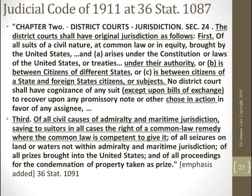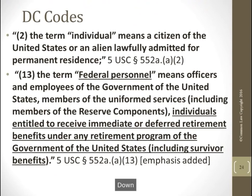And it's interesting to note here, it says no district court shall have cognizance of any suit except upon bills of exchange, okay, to recover upon any promissory note or other chose in action in favor of an assignee, okay? So the only thing they deal with is Federal Reserve notes. That's what that bills of exchange is, okay? They're calling it nice there, bills of exchange. It's actually an IOU. Third of all, civil causes of admiralty and maritime jurisdiction saving to suitors in cases of a right a common law remedy where the common law is competent to give it. And so the point is this is the jurisdiction of the federal courts, and they only deal in IOUs.